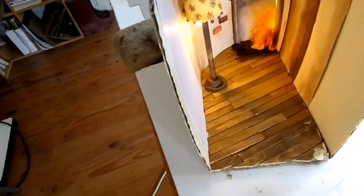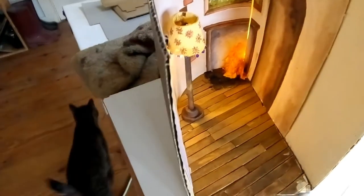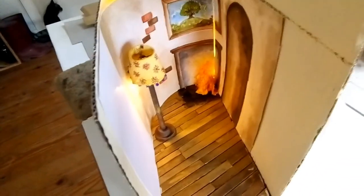Next up, I'm going to add the rest of the furniture. No one's going to see that fireplace. Only I will know that it's back there. But I thought I will attempt a stab at realism.